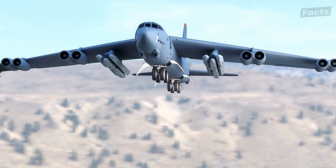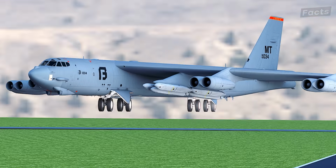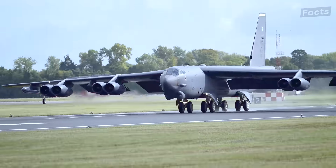The landing gear hides another oddity. All 4 main landing gear units can pivot up to 20 degrees, so in a strong crosswind, the B-52 lands crabbed, nose pointed one direction, wheels rolling another. It looks wrong from the ground.